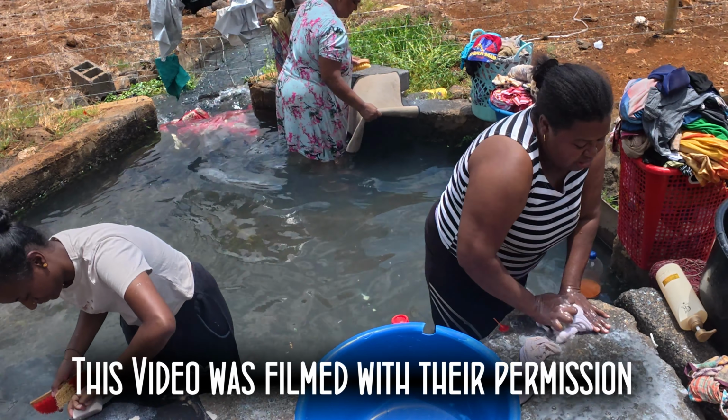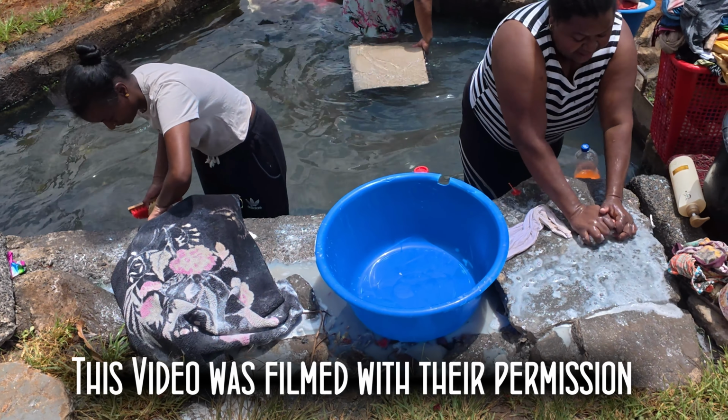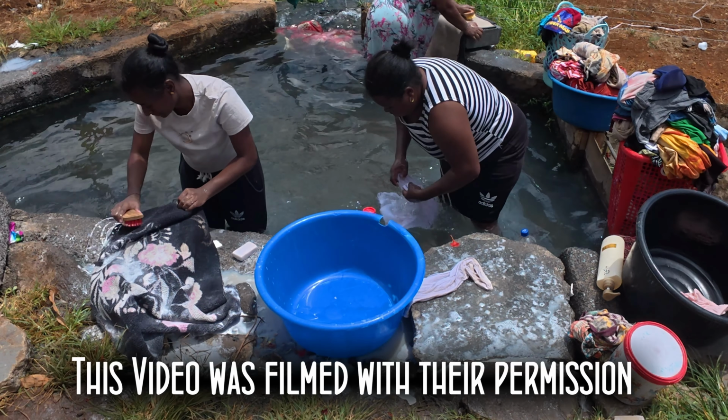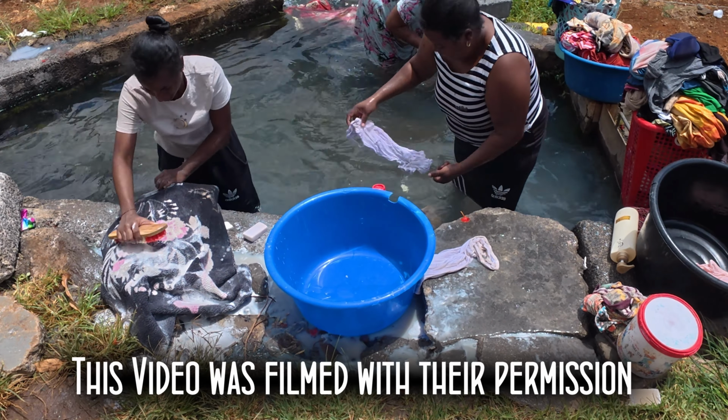On our way, we met these lovely ladies. It was a pleasure to have a chat with them. But very sad on the other side that in 2025 there's still issues about running water during the day.